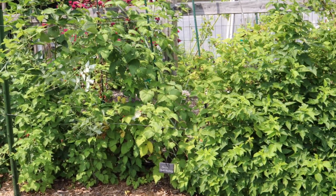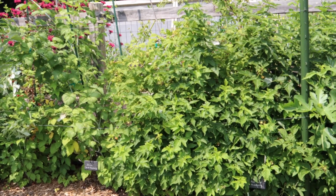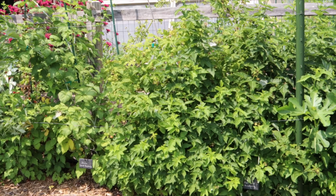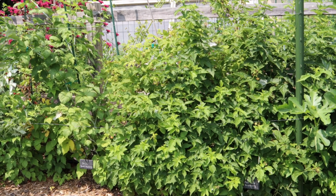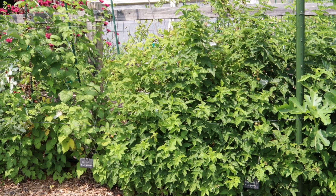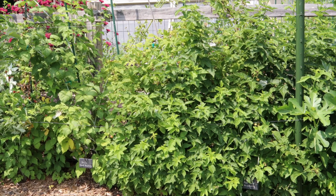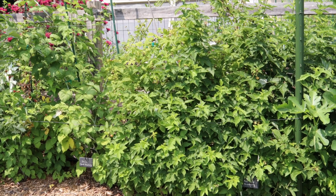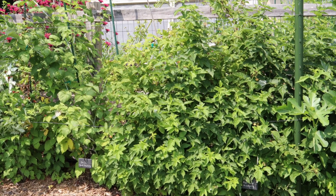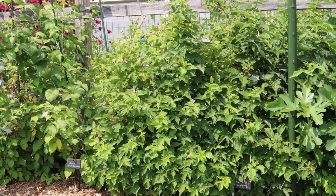And next to it, we have the Fall Gold. Okay, my absolute favorite by far in terms of taste. Raspberry, absolutely delicious. It's distinctly sweeter, and it has a lot less tartness to it than the red and the black raspberry do.